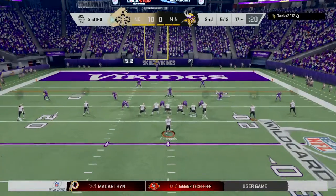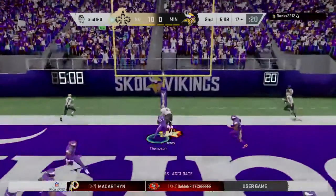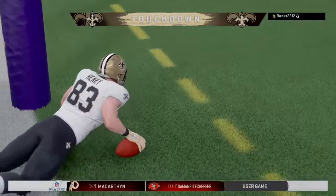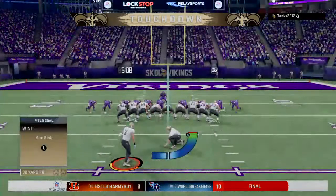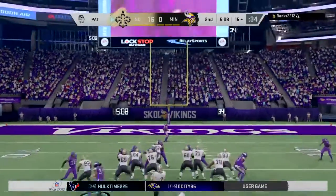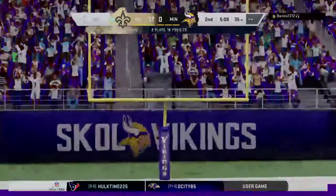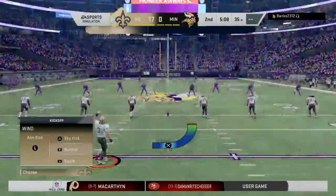Let's go, defense. On 2nd and 9, Garoppolo. And he's got him. It's caught in the end zone. Touchdown, New Orleans. Jimmy Garoppolo with his second touchdown pass of this first half. And the Saints able to stretch that lead out further. Extra point right down the middle. And that makes our score 17-0.